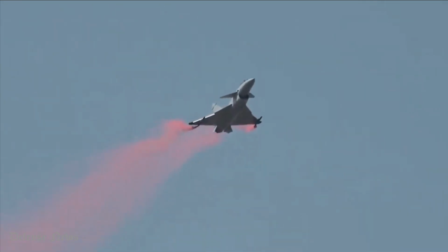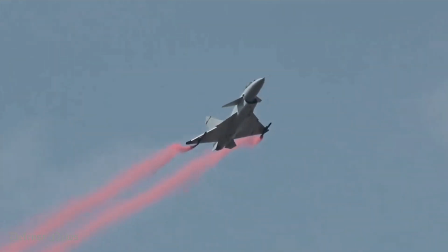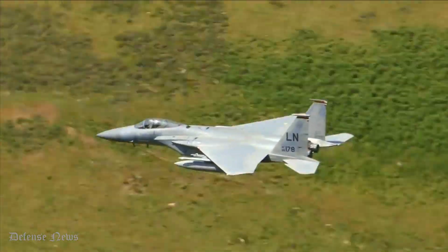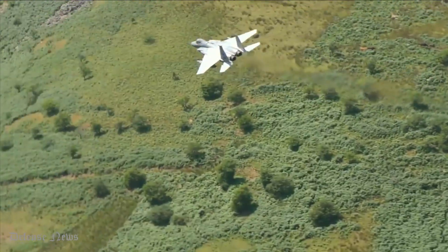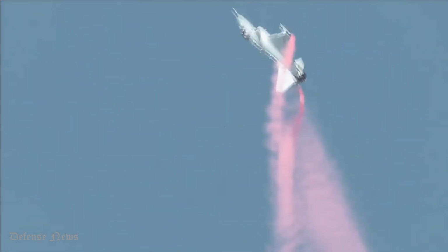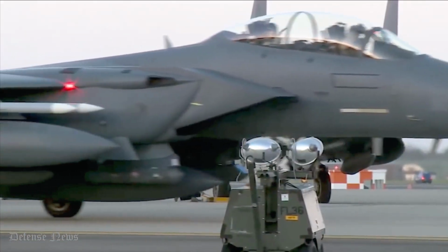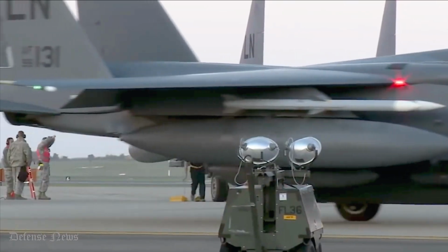In an AESA system, the traditional mechanically scanning radar dish is replaced by a stationary panel covered with an array of hundreds of small transmitter-receiver modules. Unlike a radar dish, these modules have more combined power and can perform different detection, tracking, communication, and jamming functions in multiple directions simultaneously.